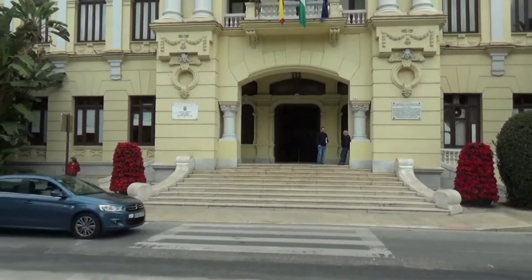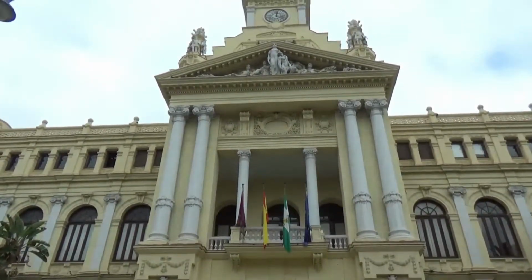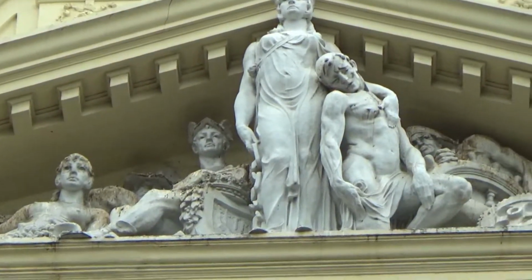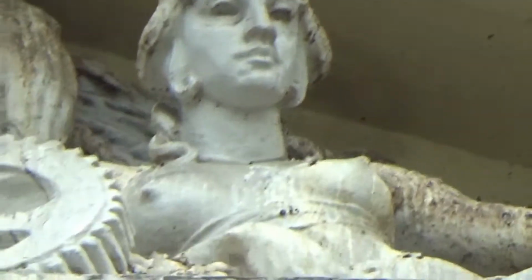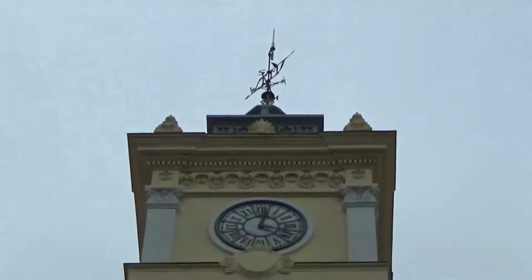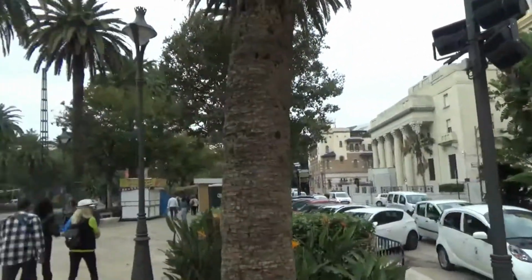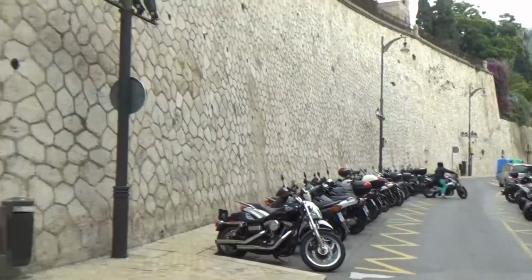This is the Malaga City Hall building, and it has some really interesting sculptures up here on this level. And then above there is the clock and a weather vane. Nice out here. This must be where you park your motorbikes.